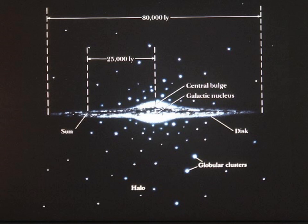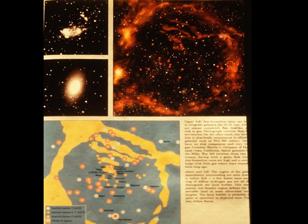So 25,000 to 28,000 light years. I've seen different figures all in that range. Depends on what study. It's a little difficult to try and get it perfect. But you know, we got it pretty close. 26,000 light years away. Center of our galaxy.